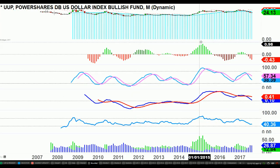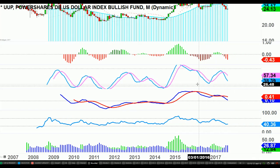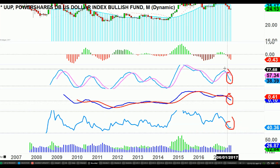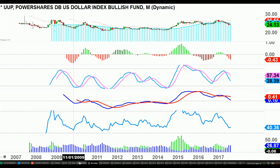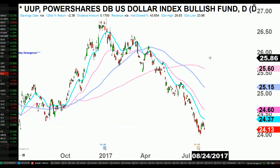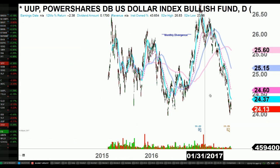But let's look at monthly here. Monthly tells us that there could be more downside move. You can see there's still a lot of momentum to the downside on the monthlies. So going back to daily, yeah, definitely bearish. Man, it's tough to do anything here.